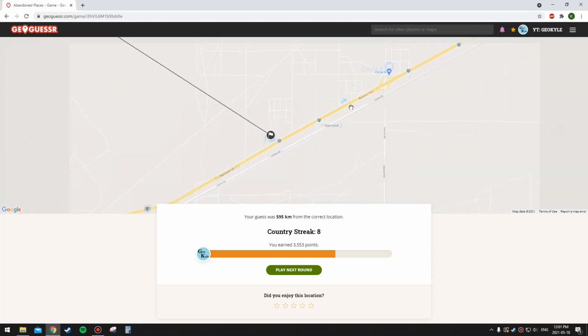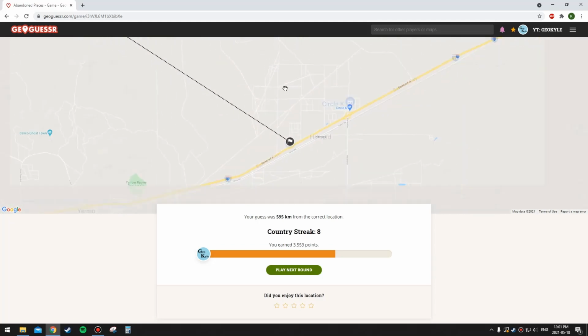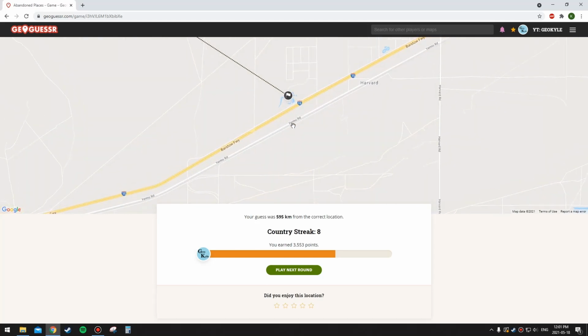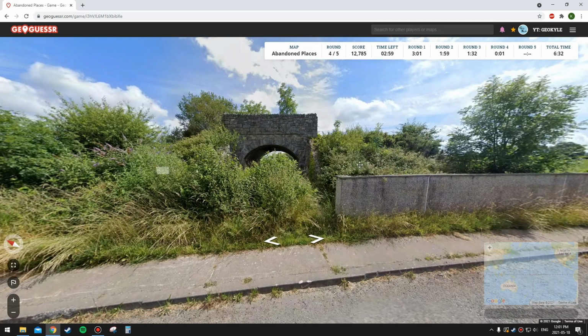But we are... What is this? There's tons of roads around, but... Harvard, I don't know, I guess it's near Barstow then. Is it like an old train town? Train station? I don't know. Maybe they have it in the wrong spot. Anyway, let's move on here.